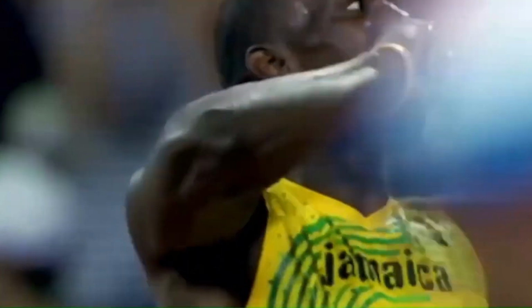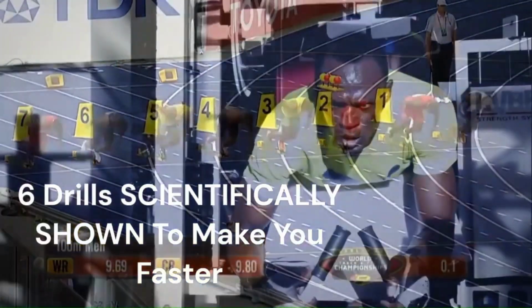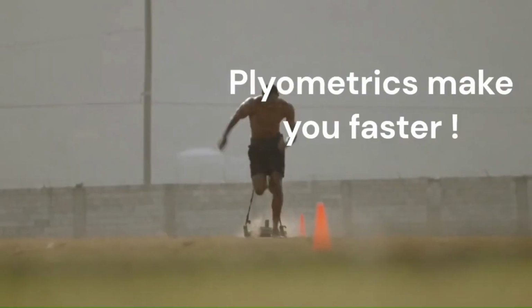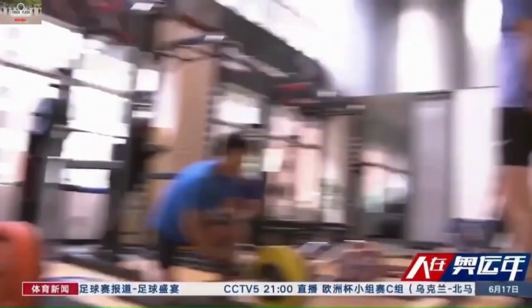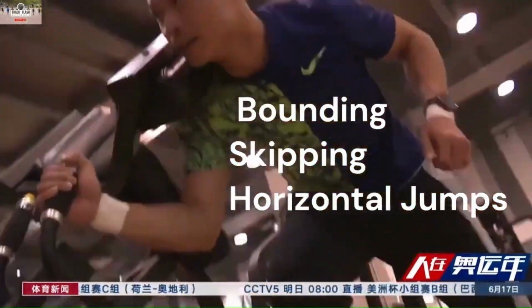Enthusiasts. Today, we're delving into a topic that's bound to supercharge your training regimen and take your performance to new heights. We are going to show you 6 drills that will make you run faster. We're unraveling the secrets of sprint-enhancing plyometrics, exploring the science-backed exercises that can propel you forward faster than ever before. Get ready for a deep dive into the world of bounding, skipping, horizontal jumps, and more.